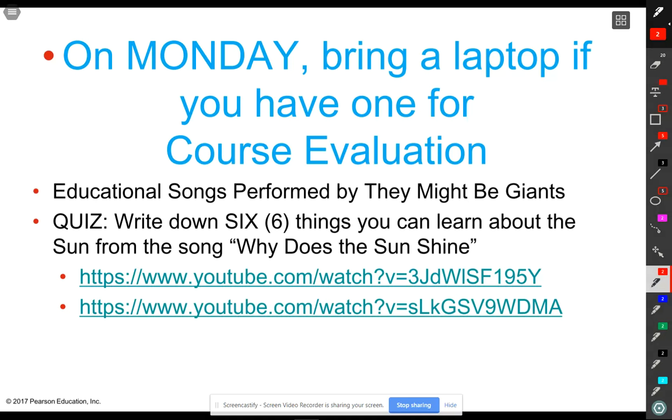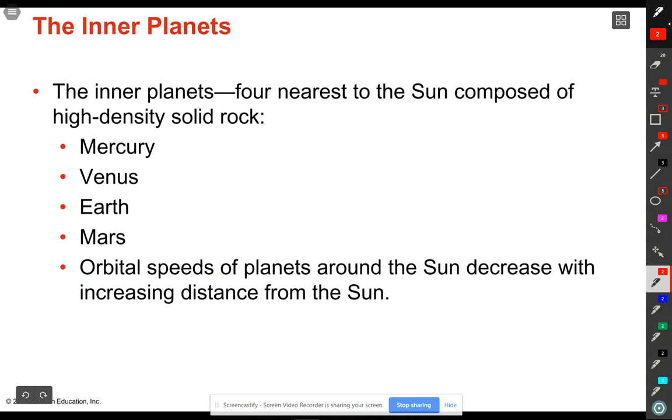So I think the song is very information-packed, and it's kind of fun. Looking over the planets, we've already talked about them briefly. We are going to now talk briefly about each one specifically. So in order, remember, you do have to have memorized the order of the planets. Mercury, Venus, Earth, Mars are the four inner ones.